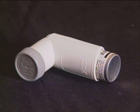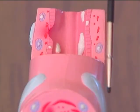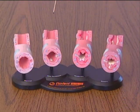Bronchodilators are used for quick relief. This medication is a short-acting medication and acts quickly to open constricted airways and relax smooth bronchial muscles. Improvement is usually seen within 5 to 10 minutes.